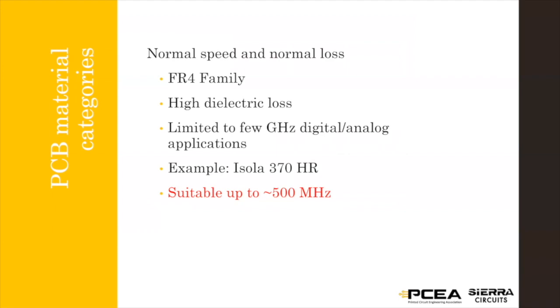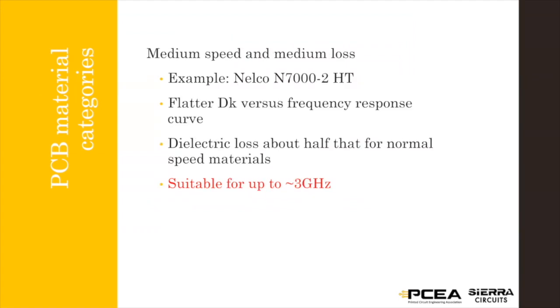An example is the Isola 370HR material. Then medium speed materials have a flatter DF versus frequency response curve and have a dielectric loss about half that of normal speed materials. These are suitable for, let's say, up to 3 gigahertz applications. Nelco is a decent material for that. They've fixed the issues they've had in the past with microfractures.